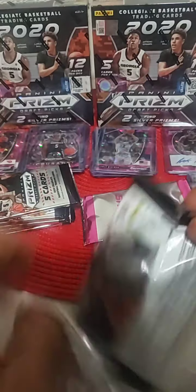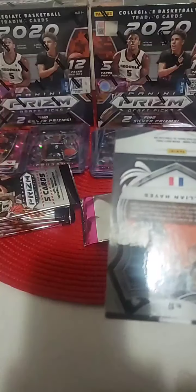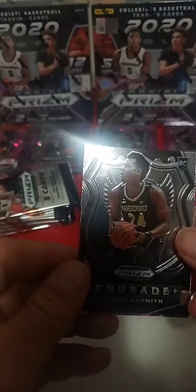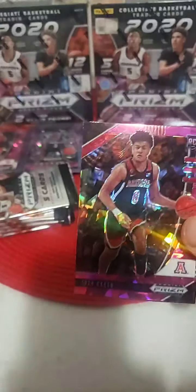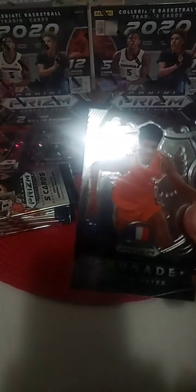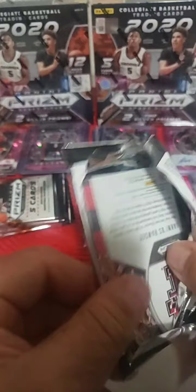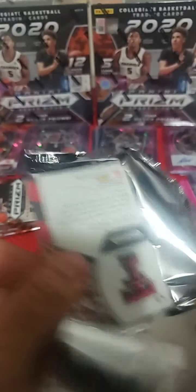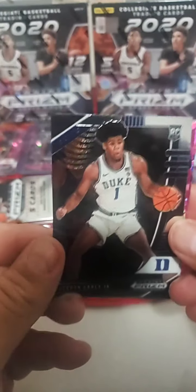Like I said, guys, these boxes are pretty much loaded in every way. So if you're the prospects here, these rookies, hope the rookies have a good start because they are going to be all right. Here we go. Naismith, pink, green, Advesia, global prospects, pink, Jalen Smith, and Killian Hayes.